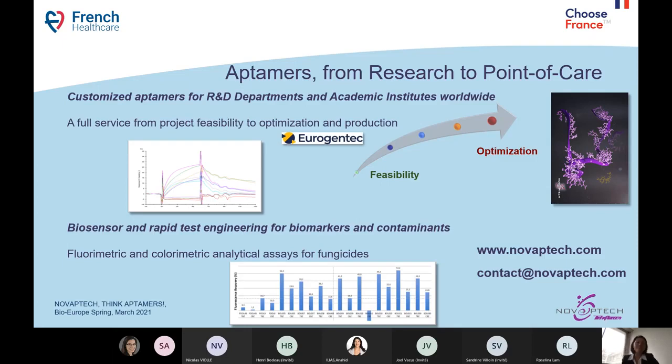Based on its 25-year expertise in the field, Novaptech develops customized aptamers for R&D departments and academic institutes worldwide. We offer a full service from project feasibility to optimization and production through our privileged partnership with Eurogentec, a worldwide renowned oligonucleotide supplier. For example, we recently developed several aptamers against a viral membrane receptor for a German academic institute.